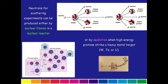Another option is the spallation. The spallation is produced when high energy protons, with energy close to 1 GeV, are used. One of these protons collides with a heavy metal target such as tungsten, and lots of things are produced, but among those things we also have neutrons.